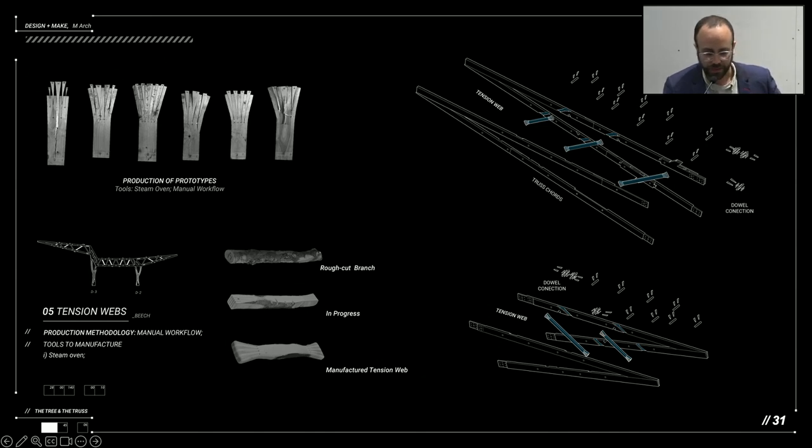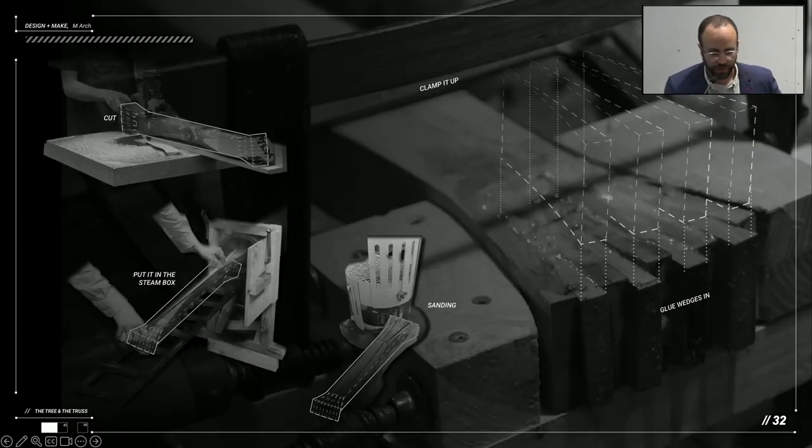After this, we were able to define 38 different length pieces in four different groups of thickness, depending on the structural needs, of course, but following the same manufacturing process. The process for making tension web was the most laborious in terms of manual workflows, but also the most enjoyable when we work collaboratively with visitors.